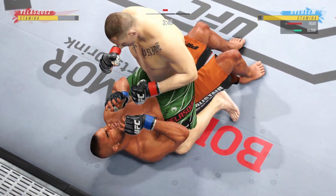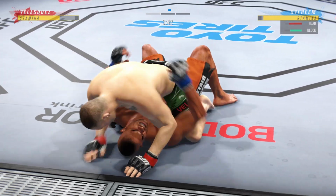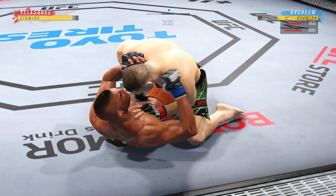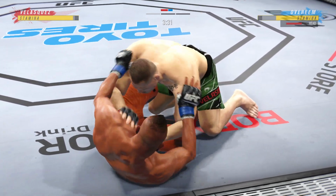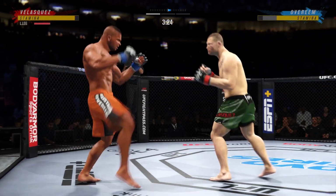Keep your hands up and keep that head moving. Bottom fighter trying to control posture, unable to do so. And now he's in a lot of danger. He's got to grab that head or he's going to get blasted. Oh, nicely done there as he escapes back to his feet.